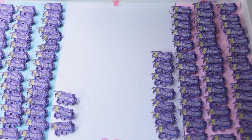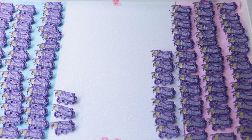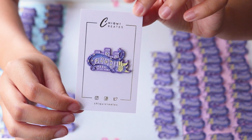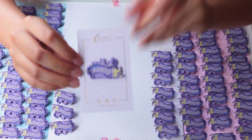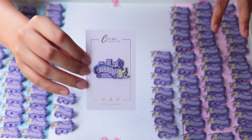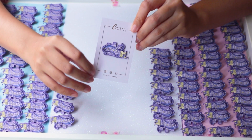I'm going to put these standards on a backing card, and I actually have a sample. So this is the backing card, and I think it's really cute. And I think this card matches the pin pretty well. So there are only going to be 2 backing cards that I'm going to use for all my standards pins moving forward. And it's this one and the black and silver one. I think it's just going to be more cost effective if I do it that way.